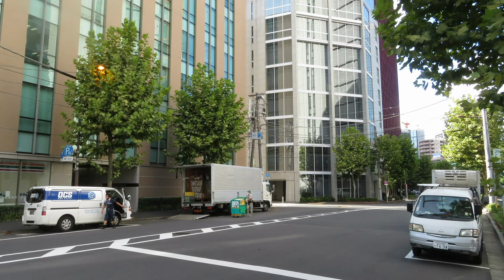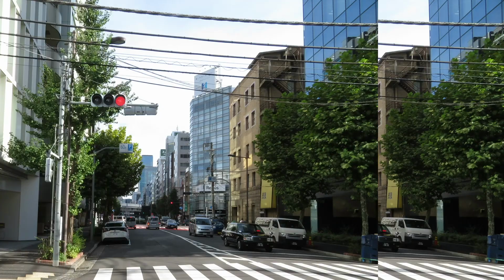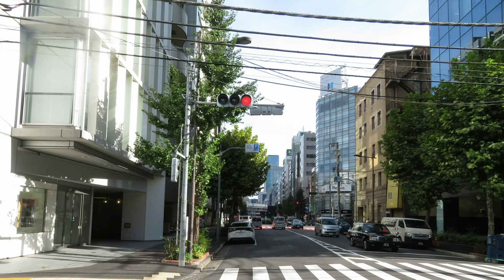The viewpoint is low and it is surrounded by buildings, but this is the view of Kanda Mitsuke and Yushima Seido. It is a view looking toward Kanda Station on the back side. After merging with Dori, you will head to Ginza via Nihonbashi.